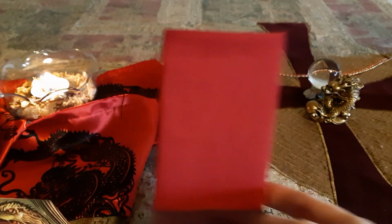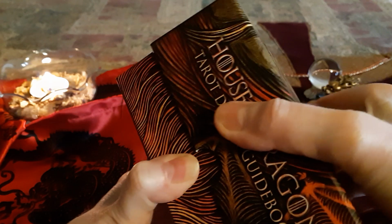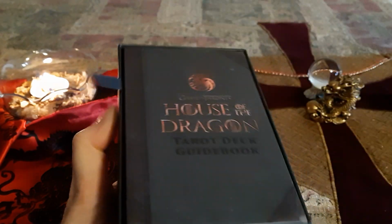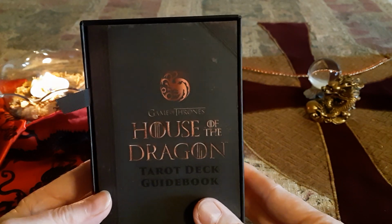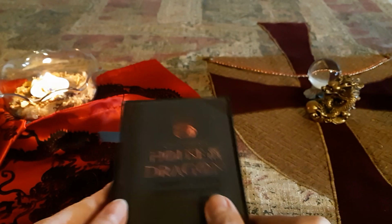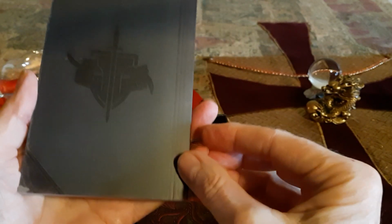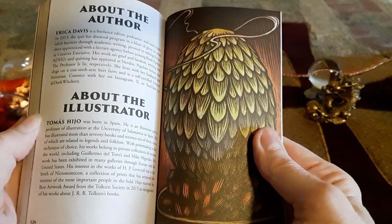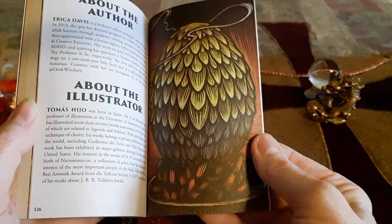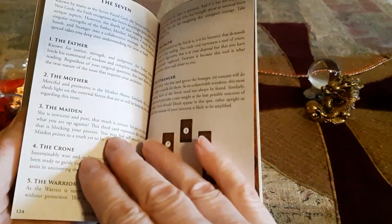You've got your thumbnail here at the side, so that helps. Move this out of the way for a bit, and we can put that there. It is a little snug. Ooh, okay, so we have some rich colors of brassiness on the front. A little bit of mystery with the black book, tarot deck and guidebook. All right. Ooh, we're getting some color inside. Pretty nice. So we're going to get some spreads at the back.